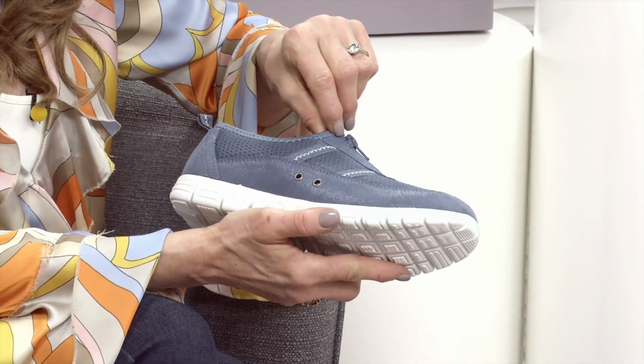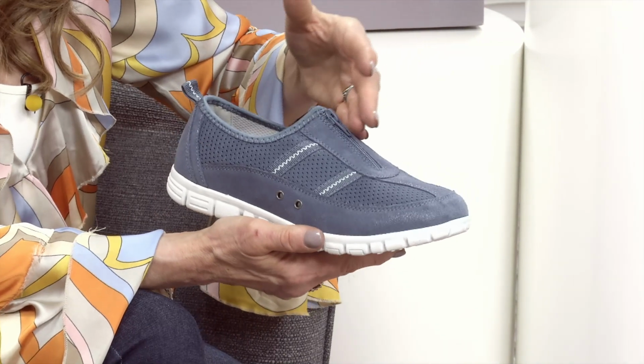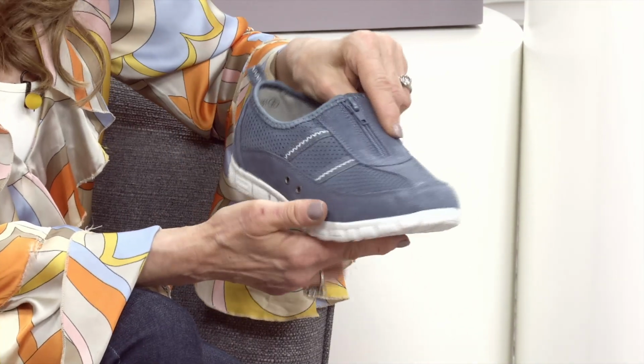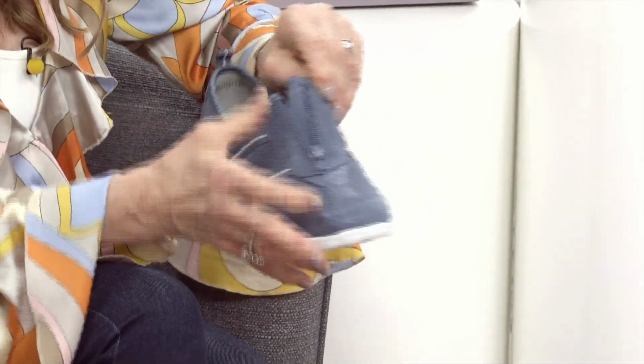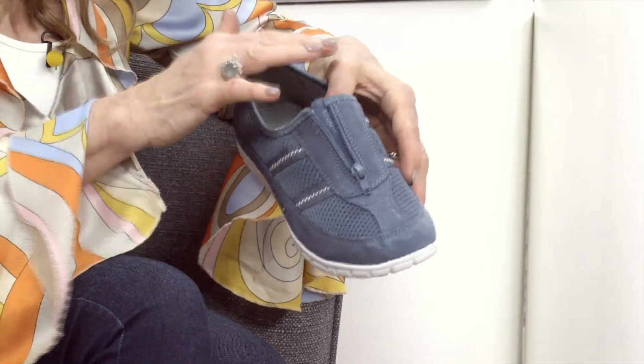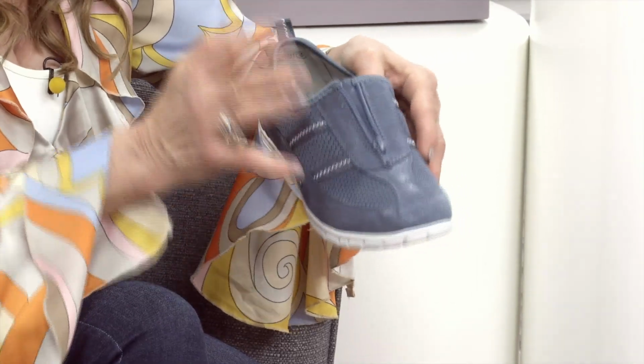Can you see if I move it in the lights? You've got the sparkle going on. So even though we've got something as simple as this at such a good price, you've got something quite glam also. A little bit of a zip down the middle. It's only a really short zip, but it does open up. So if you do feel as the day goes on your feet might be swelling a little bit, you can loosen that off a little bit if you wish to.